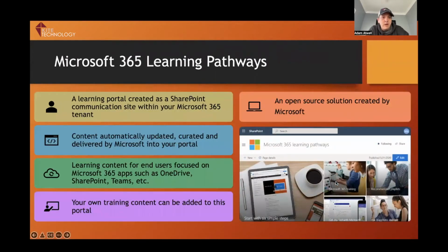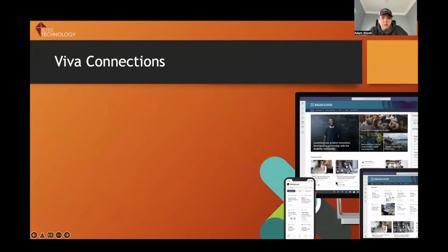Then, of course, there's the Microsoft 365 Learning Pathways tool. It's a SharePoint-driven site that you can build and share content with. The content's focused on the Microsoft 365 apps, OneDrive, SharePoint, etc. It's delivered directly to you from Microsoft and available to you at no cost. And then, of course, you can integrate your other content that you create and develop right into this product as well. That's an internal SharePoint solution.